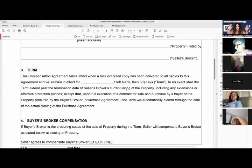I have a listing. My listing expires July 31st. Noemi brings me a buyer. We go under contract, right? We're good because we went into a contract before the expiration of my listing. But let's say you have this agreement with the seller, but now the listing expired. My listing expired on July 31st. This pretty much becomes null and void, right? Because we don't have an existing contract or purchase agreement yet.